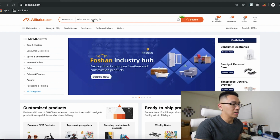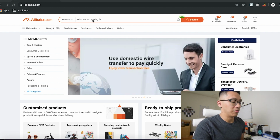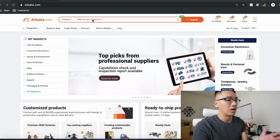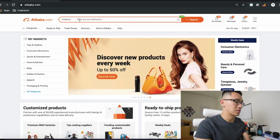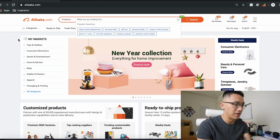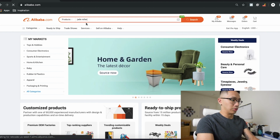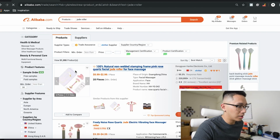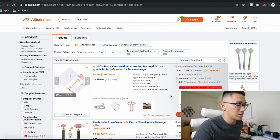So the website is Alibaba.com. This is the biggest e-commerce website for people in the States to be in contact and communications with people on the other side of the world, like in China, to do business and sell products. Make sure you have your product first, okay? Make sure you already found a potential product, and then we're gonna come up on here and we're gonna search, let's use that jade roller example. Boom. Jade roller. Okay, so now we're on the Alibaba page right now, and it's gonna come up with 50,000 potential products, and you're gonna have so many suppliers that you're gonna go through.